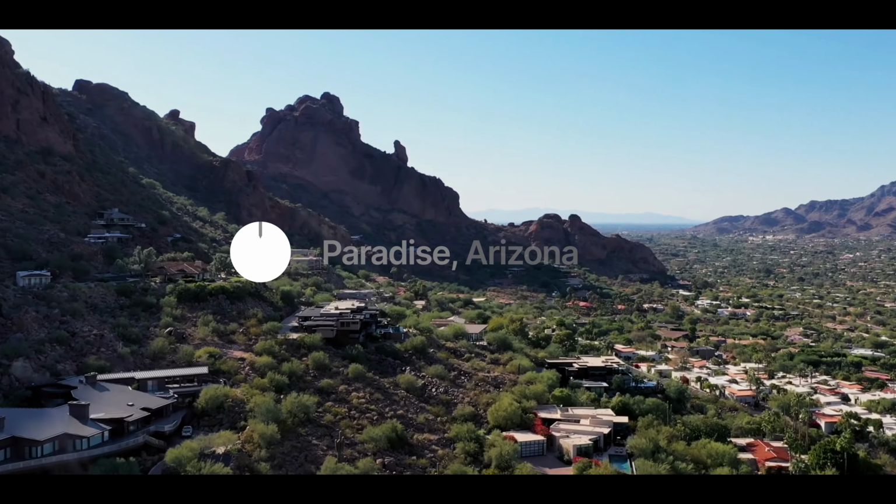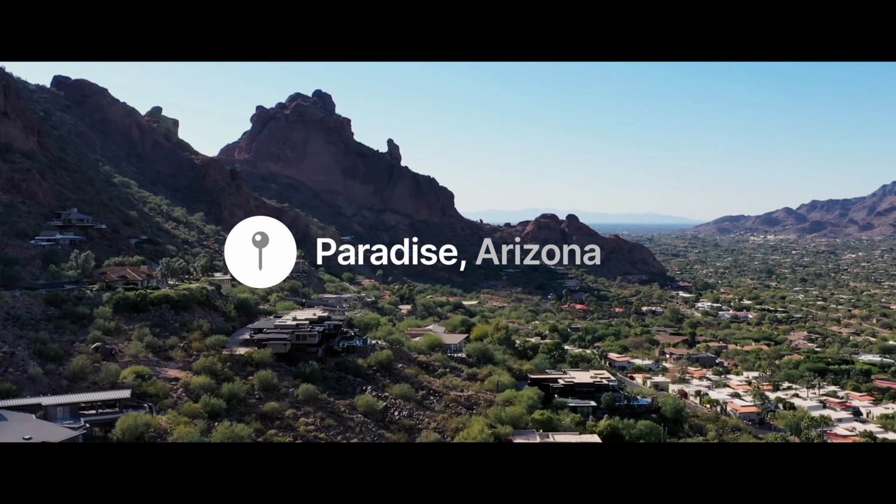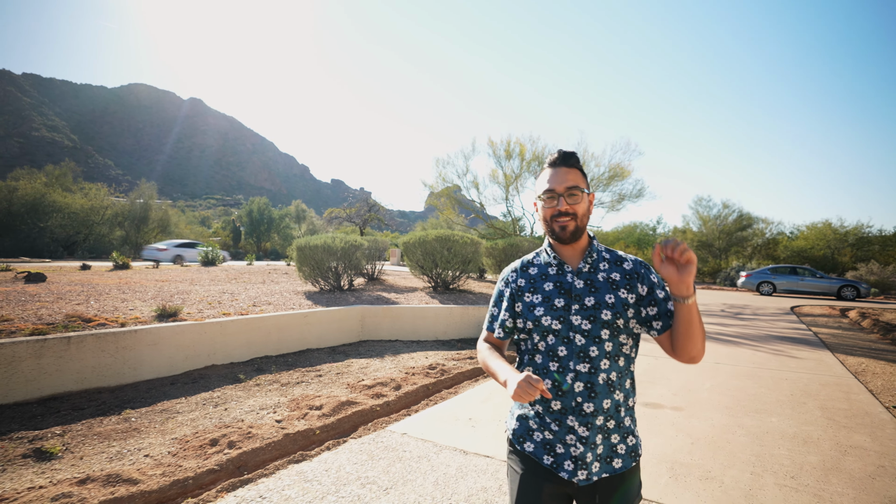This is absolute Airbnb goals, and I'm so excited to be doing a luxury rehab tour here in Paradise, Arizona. There are so many fine amenities and details that went into this place, and I'm so excited to show you what you need to be thinking through when you want to launch a luxury property here in Arizona. The designer of this place is so talented. She's a good friend of mine, and we're going to be talking to her on today's episode of Raw Built.